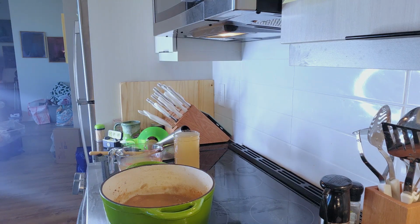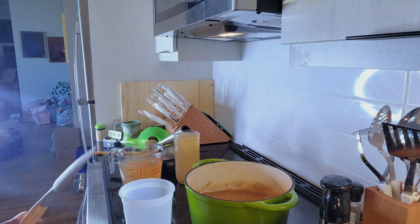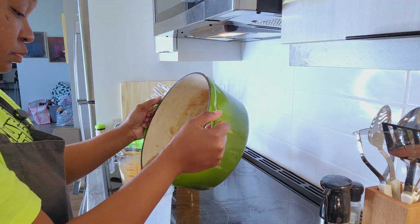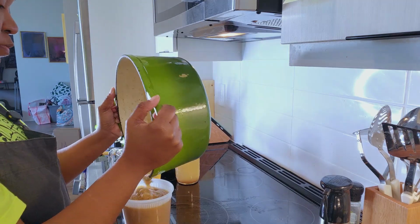And now that we've tasted, it's time to put all the applesauce goodness away so I can move on to the next recipe. I'll be back when it's time for the cider.